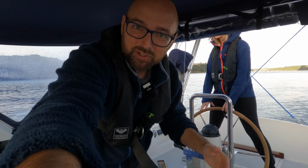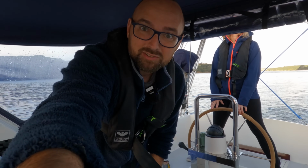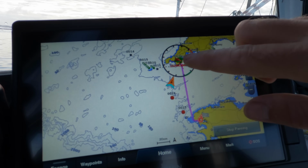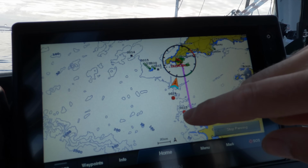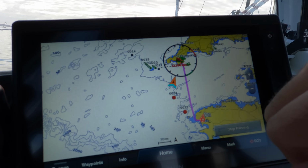So far, so good. Anchor's up, we're underway, and we have about 120 miles to go. I've put our route into the chart plotter, and as you can see, we are heading straight towards Brest. The two red markers I've placed here are the beginning and the end of a traffic separation scheme. So yeah, we're well clear of that, so that shouldn't become an issue.